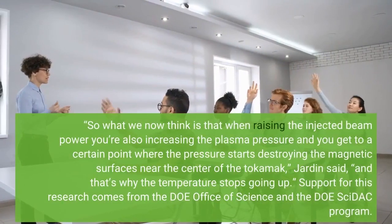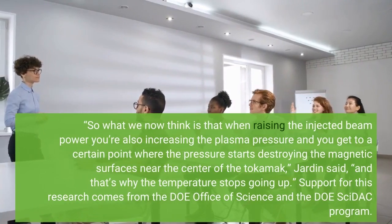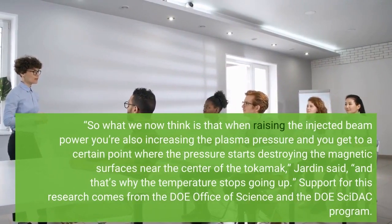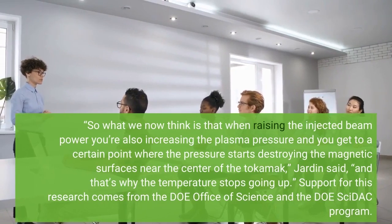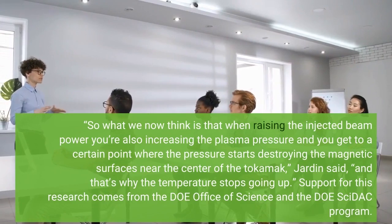So what we now think is that when raising the injected beam power you're also increasing the plasma pressure, and you get to a certain point where the pressure starts destroying the magnetic surfaces near the center of the tokamak, Jardine said, and that's why the temperature stops going up.